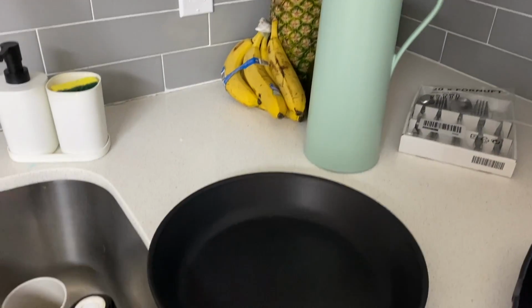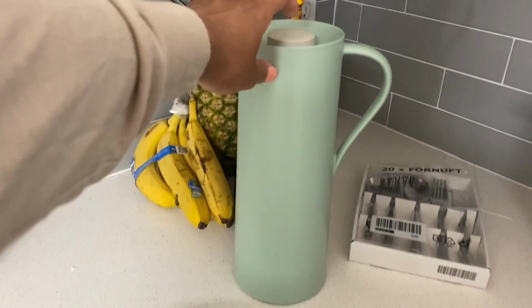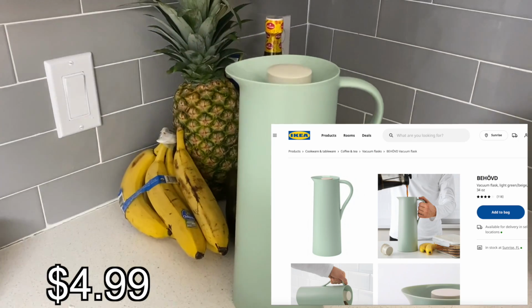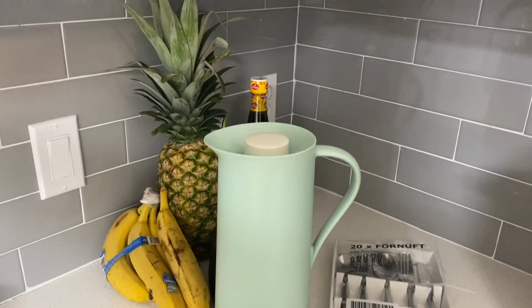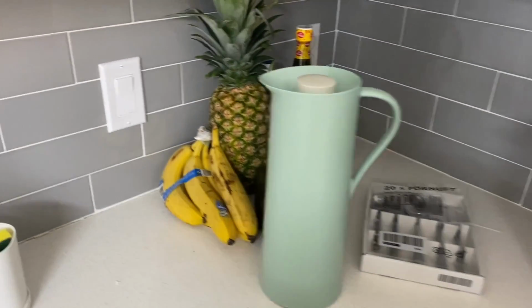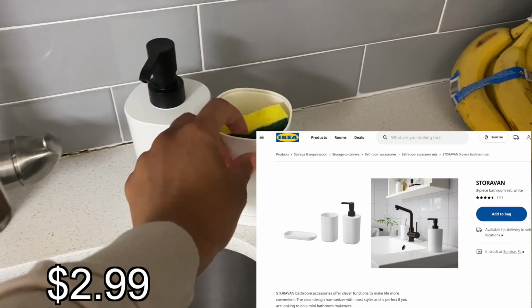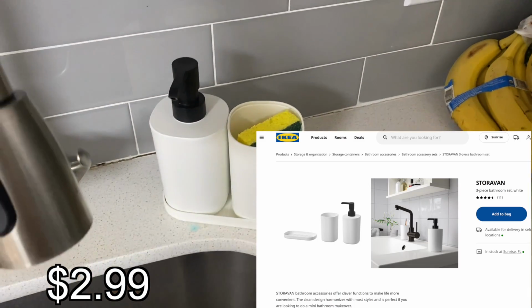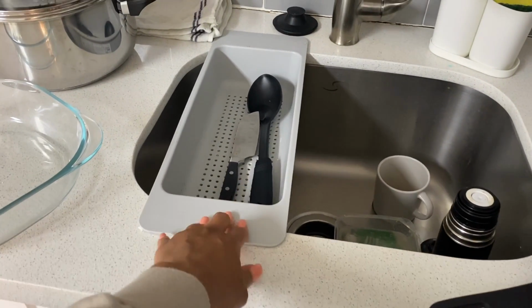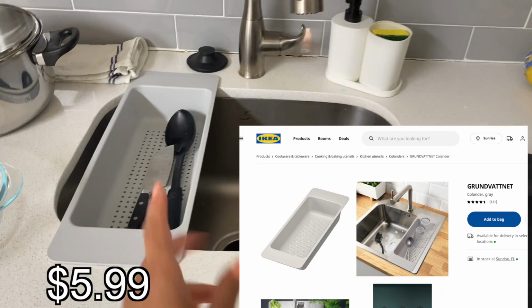IKEA, you killed it in the pan selection. Then this, it's not little, it's quite big. It's a, I don't know what it's called. It's a flask. You put the coffee in, it keeps it hot the whole day. Yes, that's what that is. And then this little thing, it was $2.99 with this thing, and that thing, and this thing. I always get this. I had it in the other house. I just love having that to drain whatever.